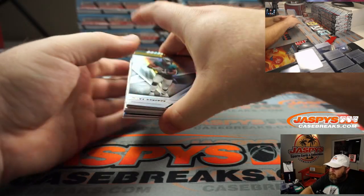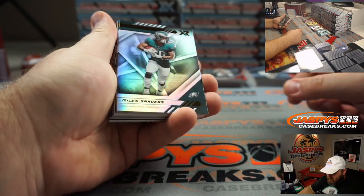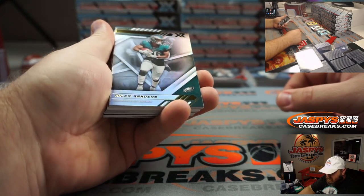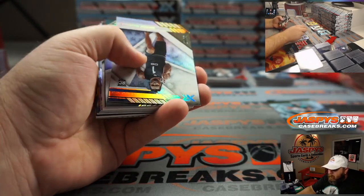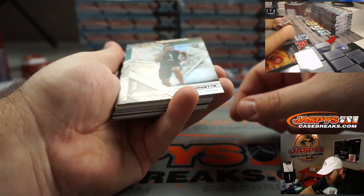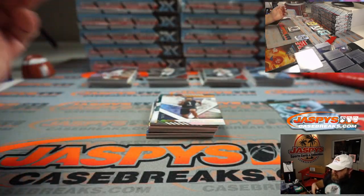All right. Cool. So box one. This does look really nice. It's clean. This is my first look at it. Damon Arnett to 75. Going to the Raiders. I have my sheet right here.